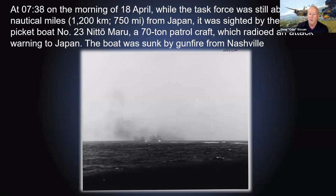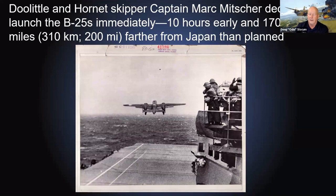They knew that they were no longer silent. They were no longer stealthy. They were no longer hidden from the eyes and ears of the Japanese. So they just got together and made a decision, and they decided it was time to launch. It was earlier and farther away than they'd planned to be, but they decided that was going to be an acceptable risk to get the job done.